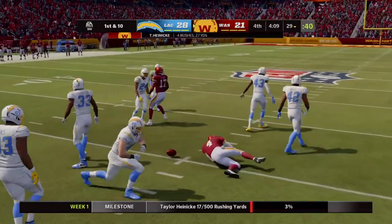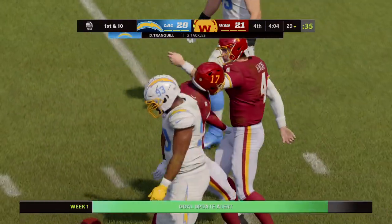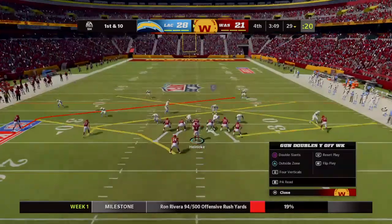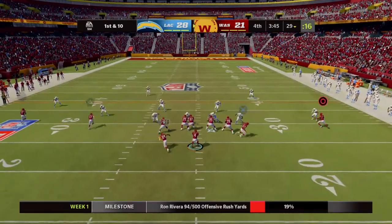But what a nice job using his eyes, scanning the field, and realizing when it was time to exit the pocket and go. Containing him is becoming a big problem. We've already seen this once earlier on this drive. Yeah, and so now 2 times this has happened.